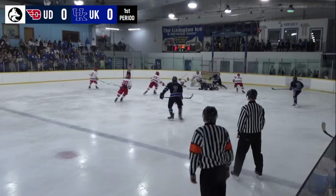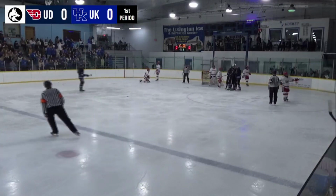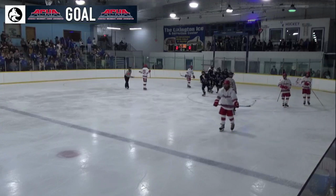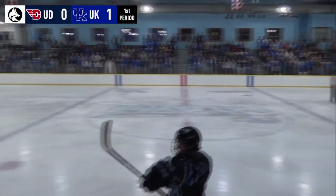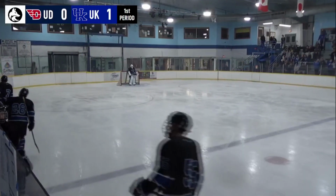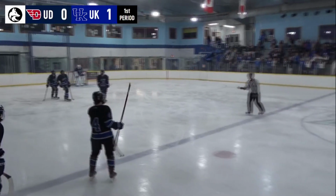There's one from Rakitic. That's loose out in front and cleaned up by Mead. Kyle Mead, his first career goal as a Wildcat. And 3 minutes in, it's 1-0 Kentucky.